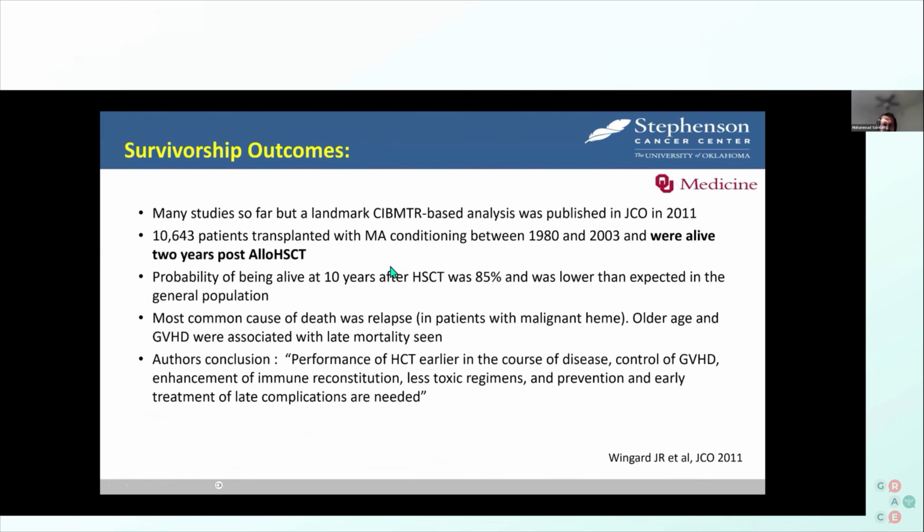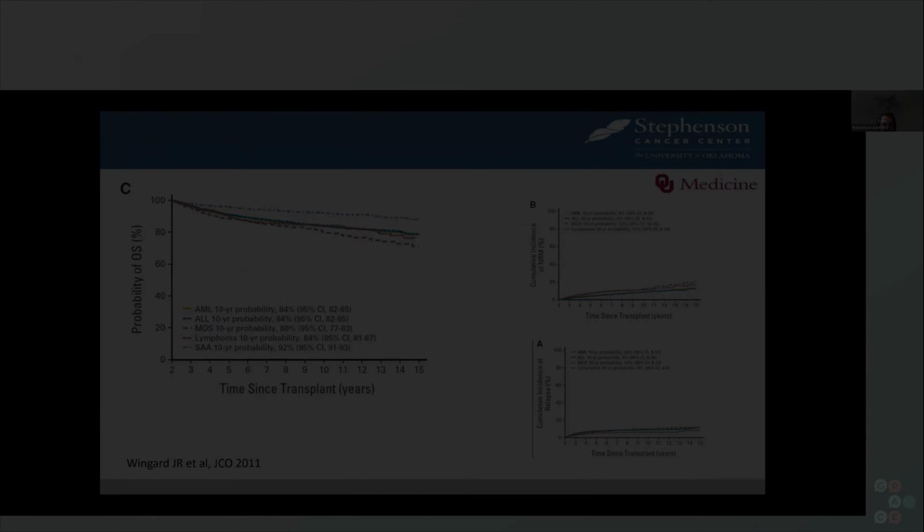As I said, if the patients live to 2 years, in big CIBMTR studies, 10-year survival was 85%. The problems that happen after transplant, acute GVHD, or the disease relapse or infection, these are the three big reasons of patients not doing well, unfortunately. But once we have control of these things, then we have patients in clinic that live for many, many years, but still we have to watch them for any secondary complications or other problems.